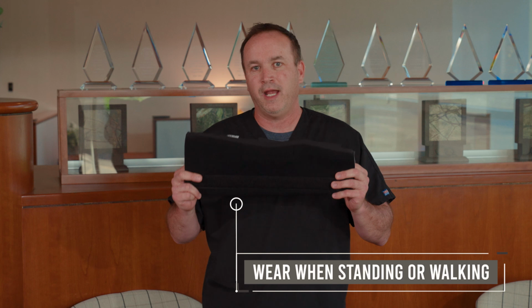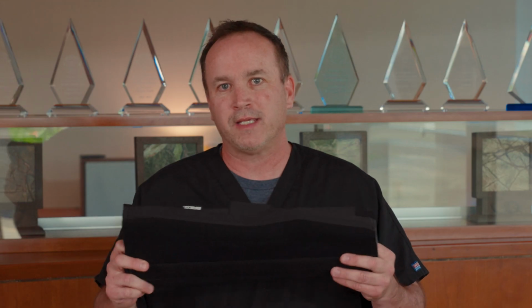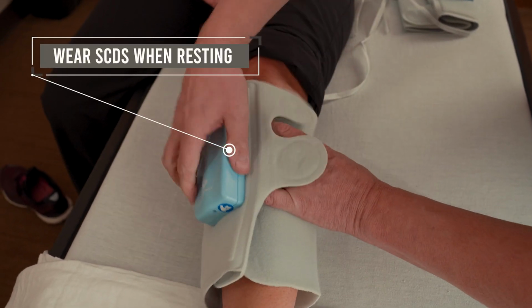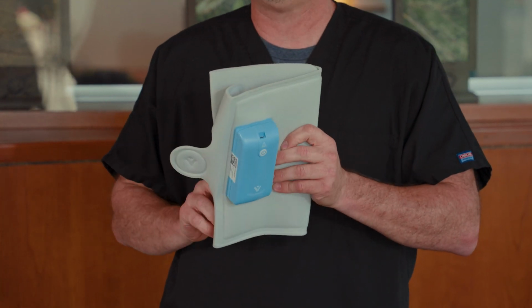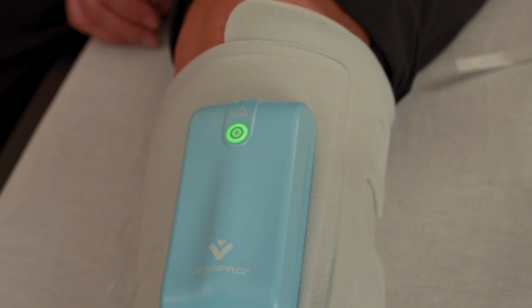You're gonna wear this anytime you're walking until the therapist tells you you don't have to wear it. Anytime you're resting, laying in bed, sitting in a chair, couch, recliner, we take this off. This does nothing for you when you're resting. And we're gonna apply these, which are SCDs, sequential compression devices. What these do is help prevent blood clots. So you're gonna wear these anytime you're resting for 2 weeks around your calf, and we'll show you and your caregiver the day of surgery how to put these on.